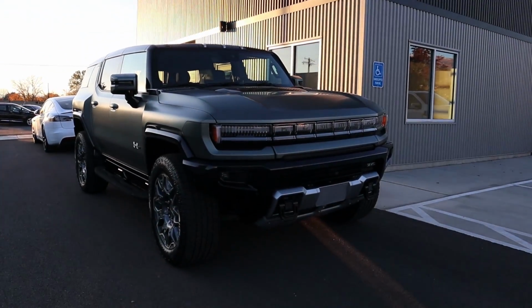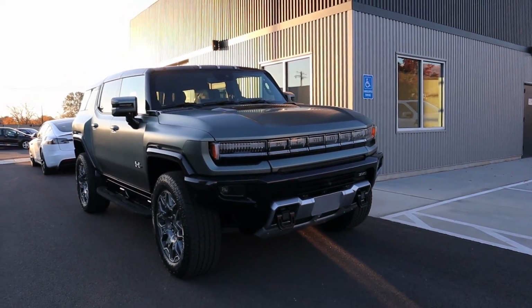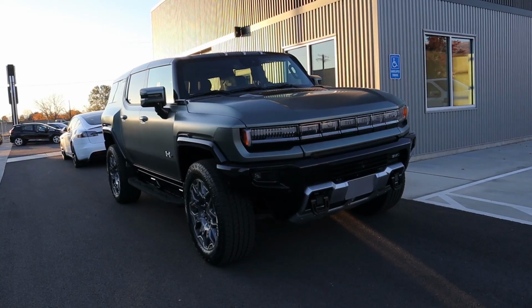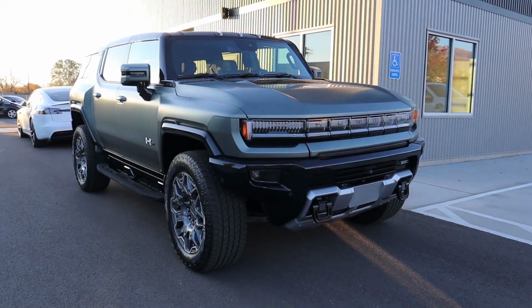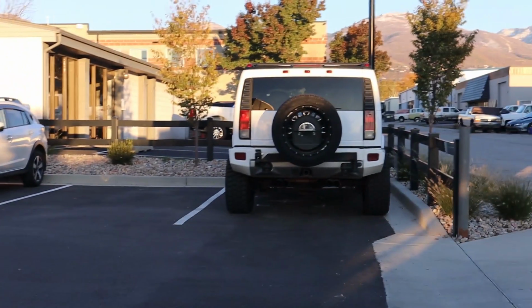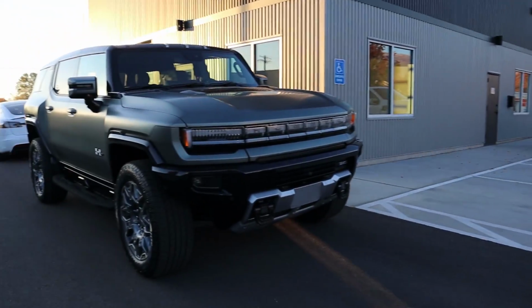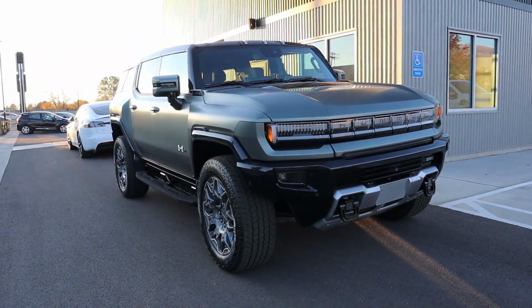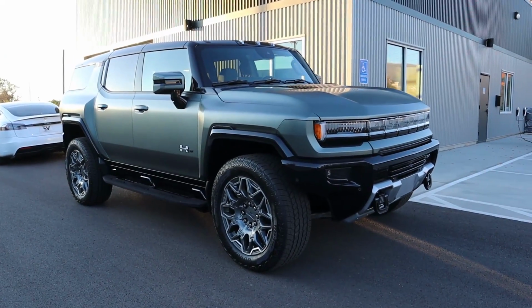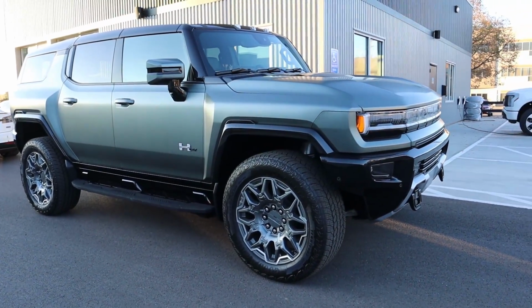Okay, so what is the GMC HUMMER EV SUV? Well, I'm sure you've heard about it. I'm sure you've seen a handful on the roads, but this is the all-electric SUV from Hummer. Remember the old school Hummer, the H2, the H1? Well, this is the revival of it in all-electric form, and this is the SUV version. Last year they introduced the pickup truck, and this year they finally introduced the SUV.